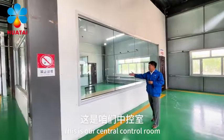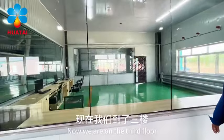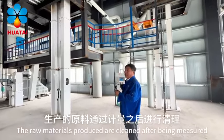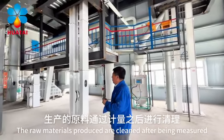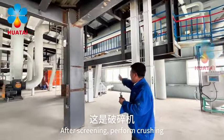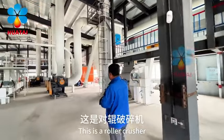This is our central control room. Now we are on the third floor. This is the raw material weighing scale. The raw materials are cleaned after being measured. After screening, perform crushing. This is a roller crusher.